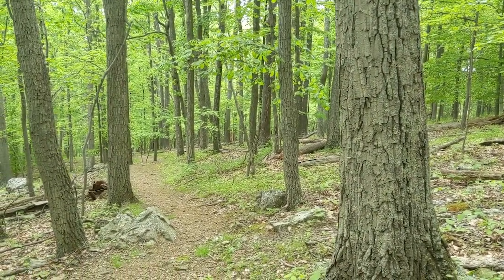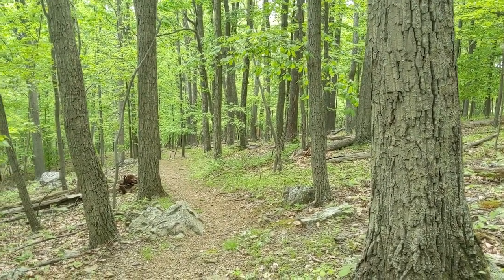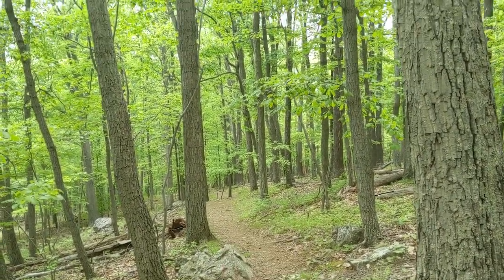So as I was walking to the south, and then if I went back from where I came, that would be going north. So north is that way, and south is behind me.